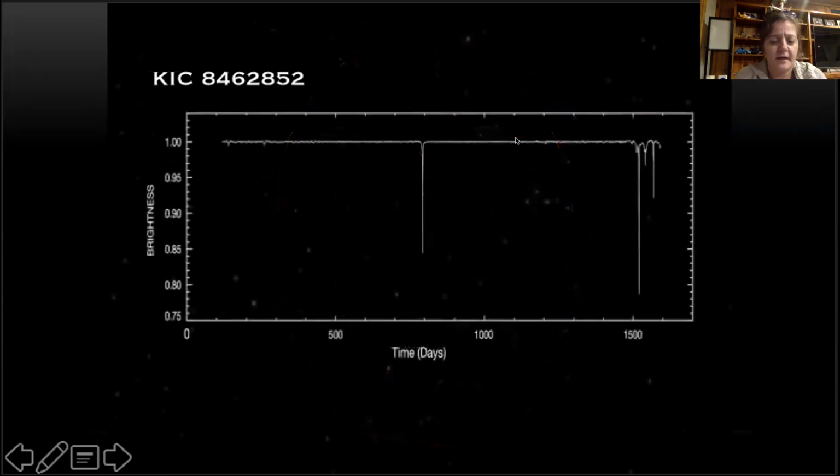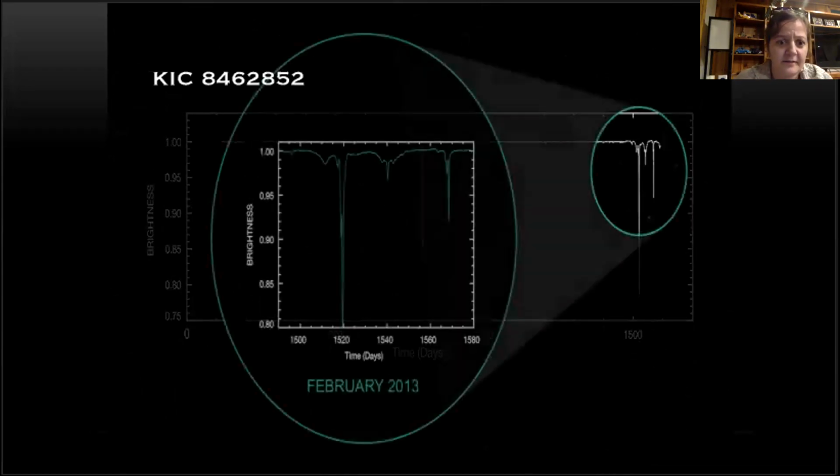So again, the Kepler Space Telescope observed for 4 years. This is the entire 4 years that it observed this one star. And I'm going to zoom into the last part here because this is the truly insane part of looking at data for this star and really just trying to figure out what is going on. Stars just don't do this sort of thing.